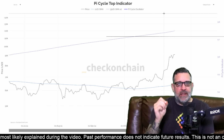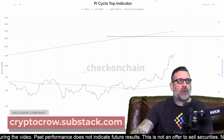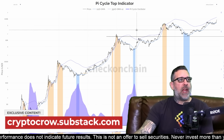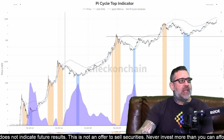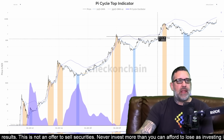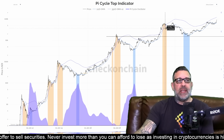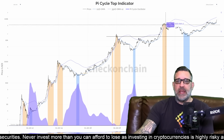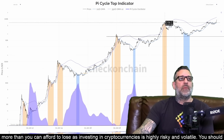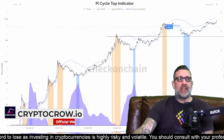Okay, so the next indicator on this list is the Pi cycle top indicator, which has been one of my favorites for years now. And if you look, we're going to go ahead and refresh this and take a gander. You can see here that when this blue line crosses up over the purple, that is generally when the market peaks. Now, in the 2021 market, because we had two peaks, we had the initial peak on, I think it was April 13th, 2021. That was the initial crossover.